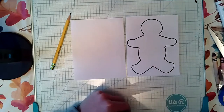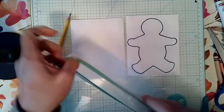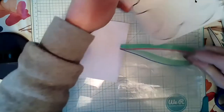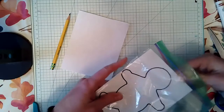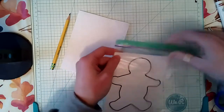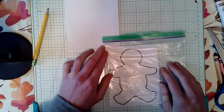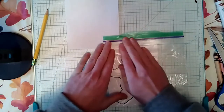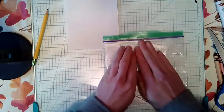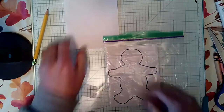When you are done, you'll want to take your drawing and put it inside your sandwich bag. I have found that by folding the paper in half and cutting it and then folding it in half again, the paper is just about perfectly sized to fit inside that plastic bag so that we can make our prints. I'm trying to press as much air out as I can, and then I can zip the bag shut.